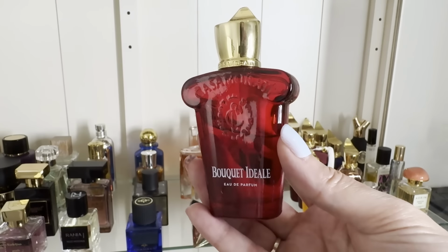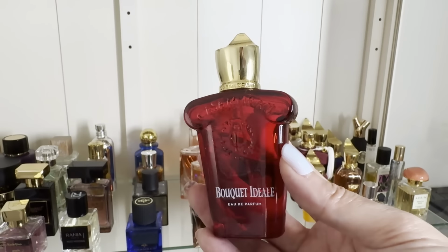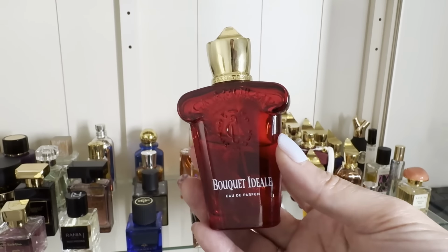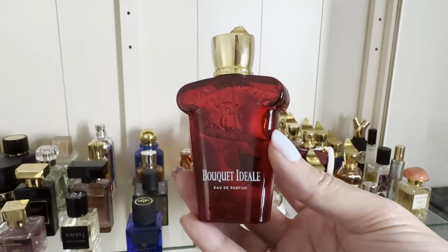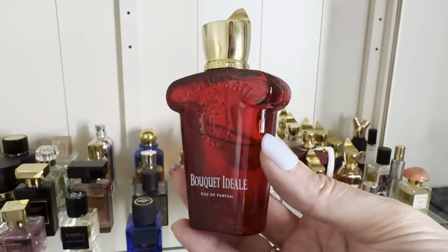complimented perfumes is Bouquet Ideal. This is just a beautiful woody fragrance. It's got some cinnamon and some nutmeg in the opening and lots of woody notes in here. So you have to be into woody perfumes, but it's so sexy the way that it's done.